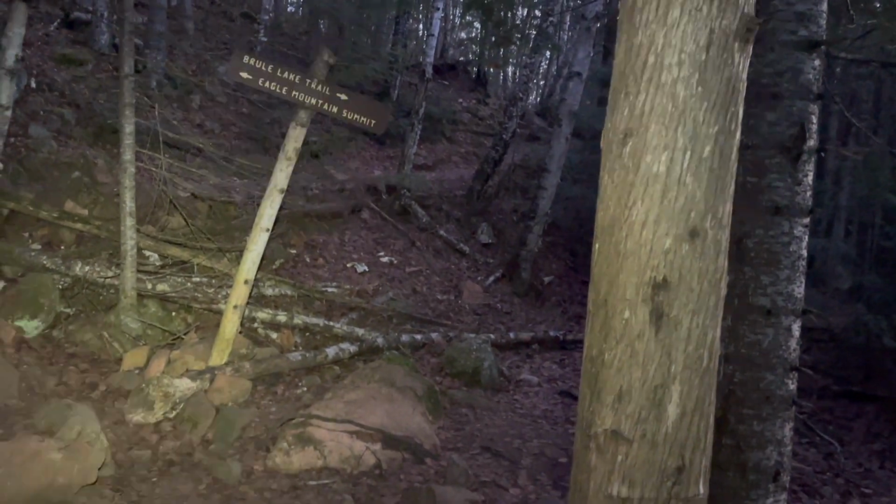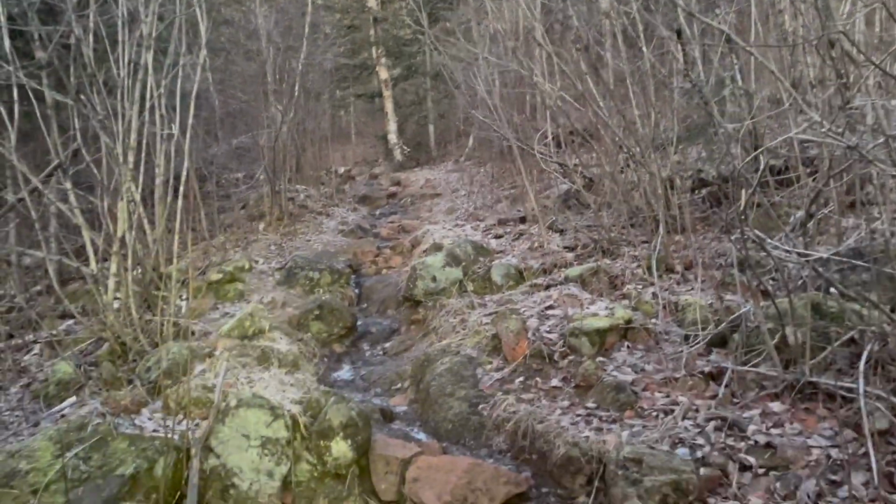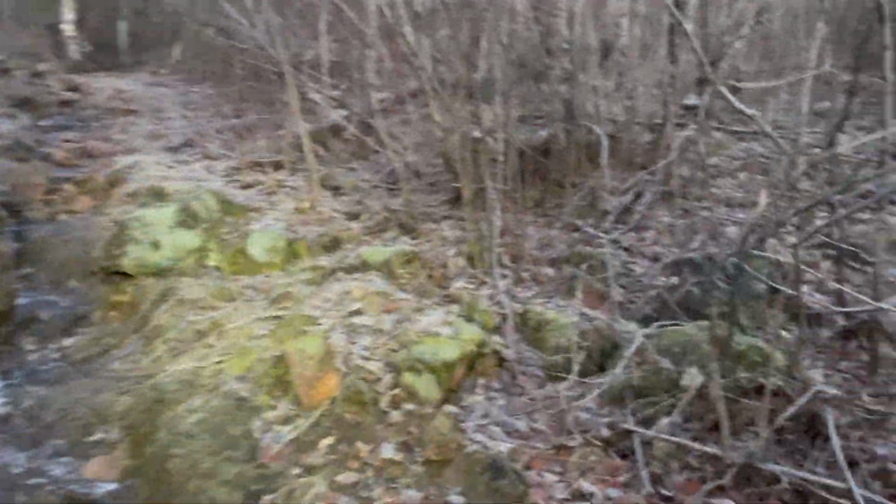All right, we got a sign pointing us up to the summit here, and another one going over to Brule Lake. Doesn't look like there's a lot of climb from here, but this clearly is where the last stretch of upward begins. Looks like a lot of the effort of this high point is right at the end here.